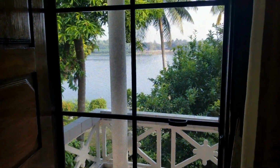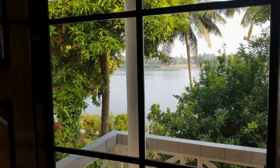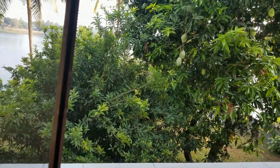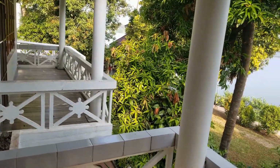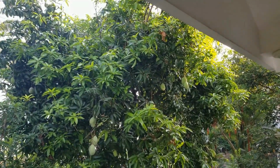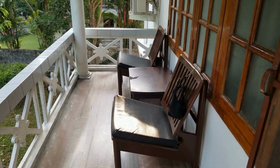So this deluxe room comes with a view. It is a river view. I'm on the 2nd floor, so I've got even a better view here. I did a little Instagram reel this morning live as the sun was rising, and it was just absolutely stunning. This is the young mango tree, he told me. And my little sitting area, so it's great for 2 people.